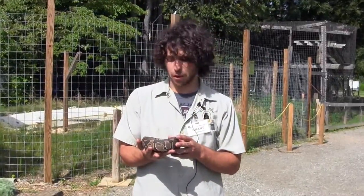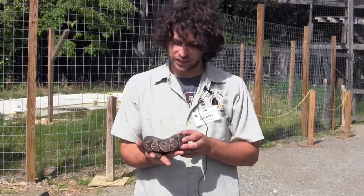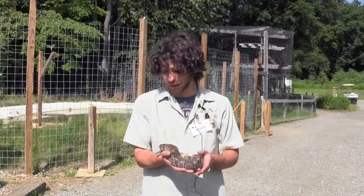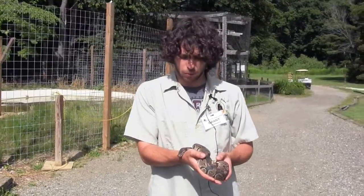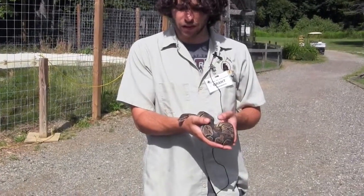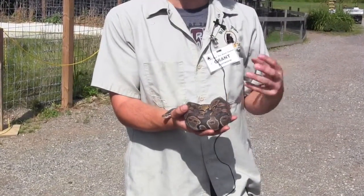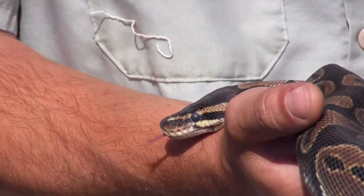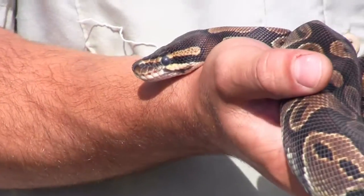This is Dave, and he's a ball python. He's one of our most recent animals to come here, and we got him maybe a week, 2 weeks ago. He's a ball python, and they're named that just because they like to curl up in little tiny balls. It's just a natural instinct. He's pretty young. He's about a year old.